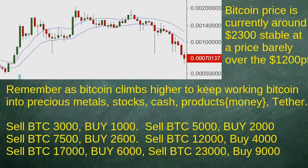Remember, as Bitcoin climbs higher, to keep working Bitcoin into precious metals, gold and silver, even stocks, if there's some that you like, especially if there's some nice declines. It's all about diversification. Cash, of course, and products, money. You can use Bitcoin as money, and that's the best part within the precious metals. There are sites out there, companies out there that will take payment in it. You can go, okay, I want to buy a couple hundred ounces of silver, maybe buy myself 5 ounces of gold, push the buy button. Oh, I'll buy with Bitcoin or I'll buy with Litecoin, and yeah, buy some Tether.